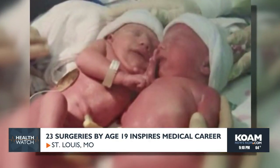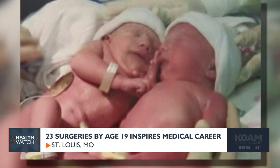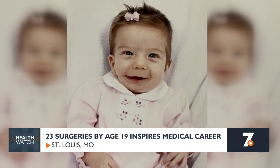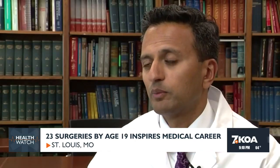Born 2 months early in 2005, Riley's medical journey began before she even left the NICU. She was born with a condition called hemifacial microsomia. Hemifacial microsomia can, in most cases, involve the jaw, meaning one side of the jaw is a little bit smaller, and you can have variations of that between just a bit smaller versus segments that are missing.